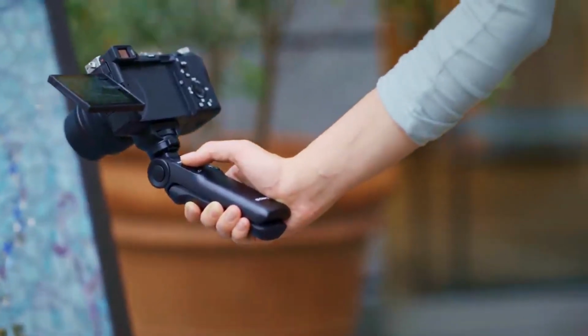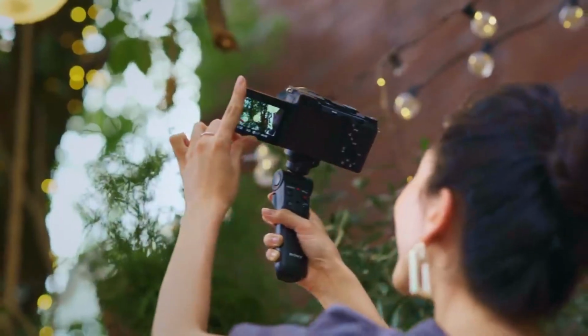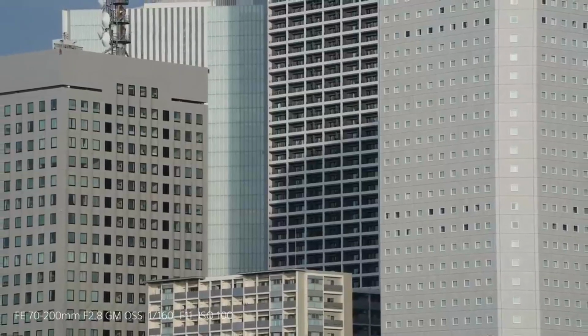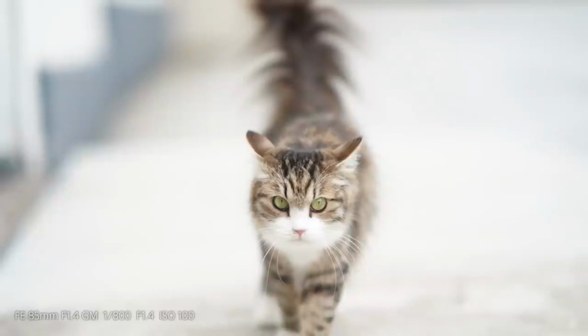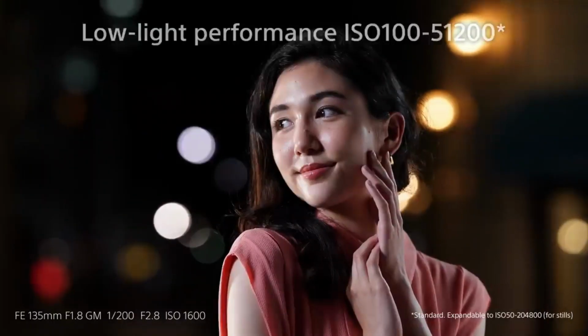This model is easy to use because it does not have a lot of buttons. For example, the back panel only has a scroll wheel and an electronic viewfinder. Even though it's not the best camera Sony has ever made, it has great specs and a great autofocus system. This camera can be used in low light because it has a full-frame sensor and 5 image stabilization stops.